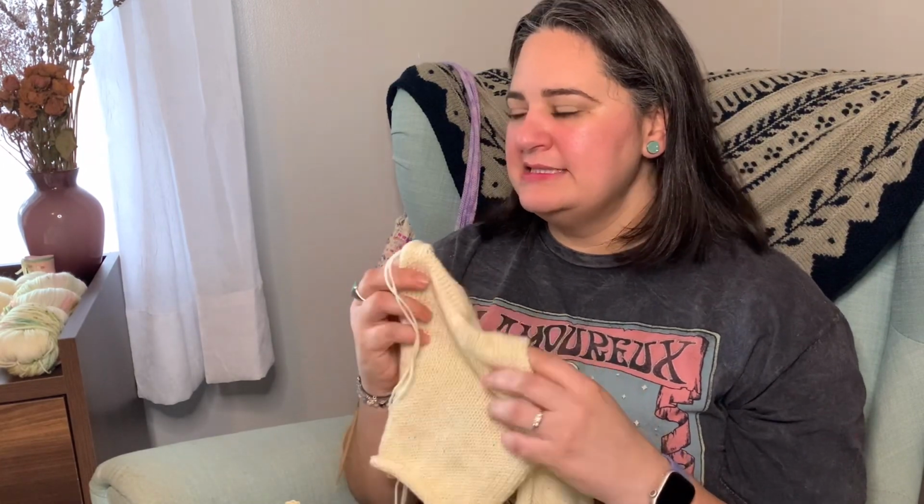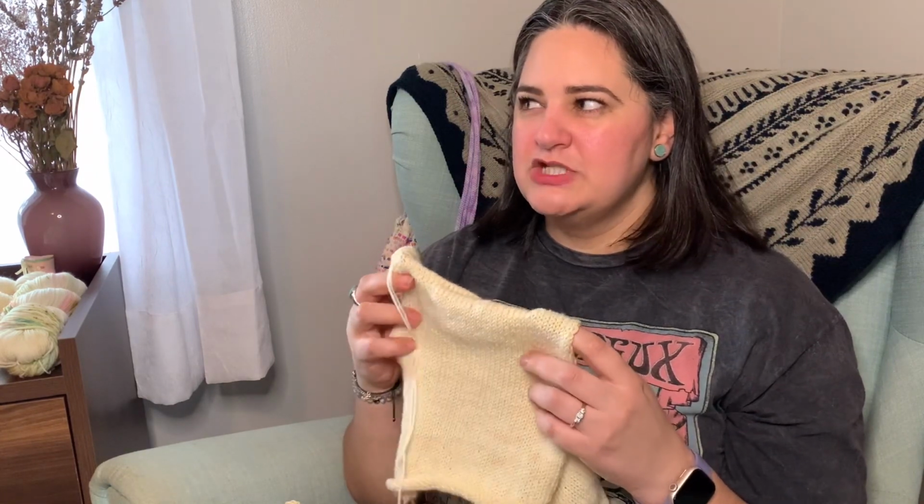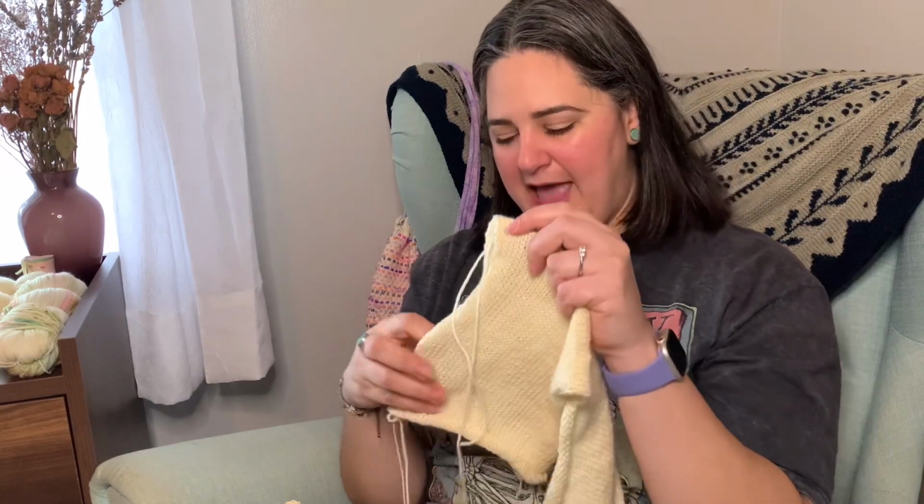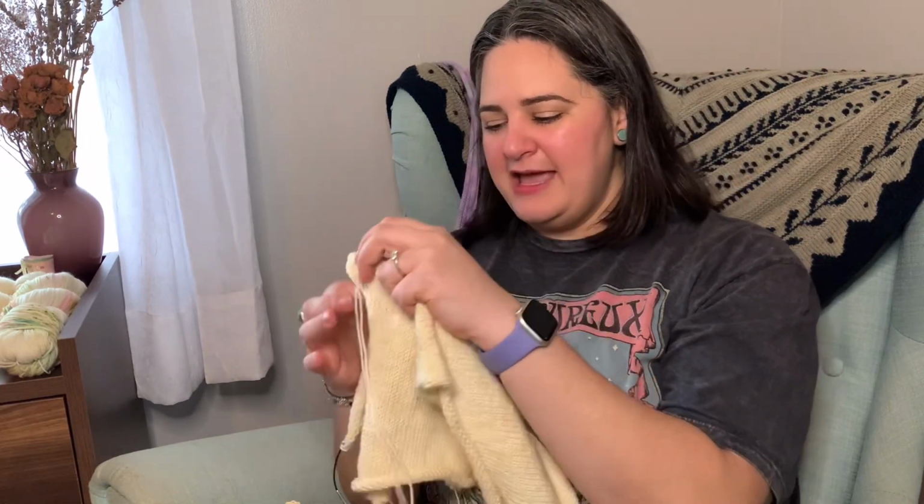Again, I know that the deadline for the test knitting stuff is October 4th. I don't know if she's mentioned a release date, but I'm assuming it will be not too long after that. So keep an eye out for this. It's going to be a really cute pattern.